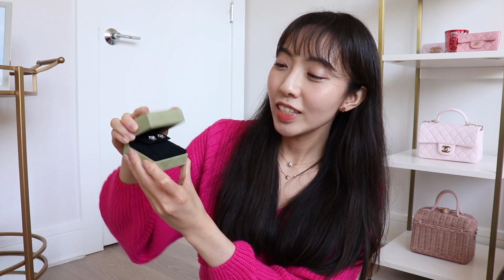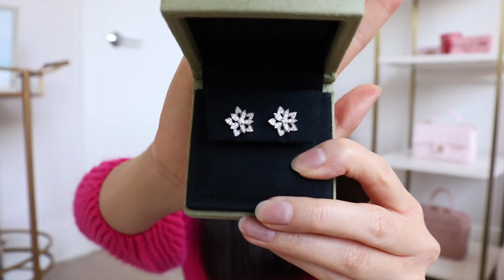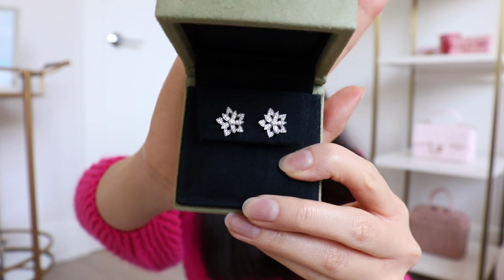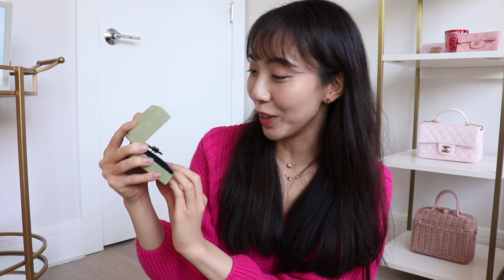But here it is, the box inside. Oh, I think I still got the old packaging, which is great. I was kind of expecting them to give the new packaging. So inside here, these are the mini lotus earrings. And yeah, they're just so gorgeous. Actually, I haven't even looked at them myself yet.